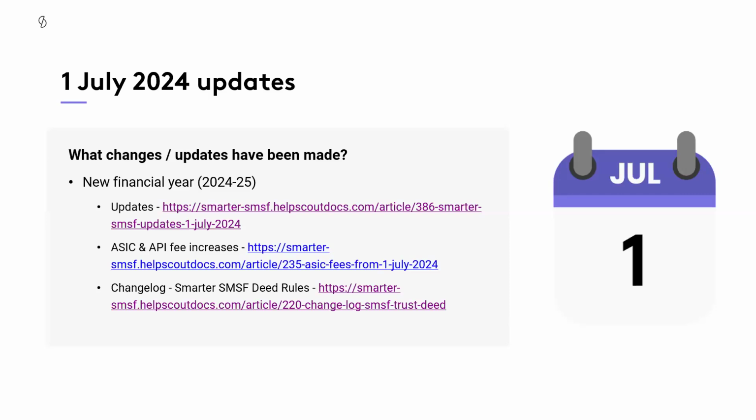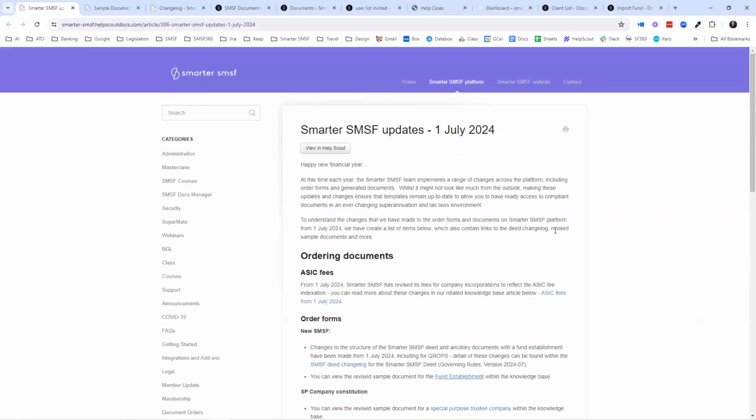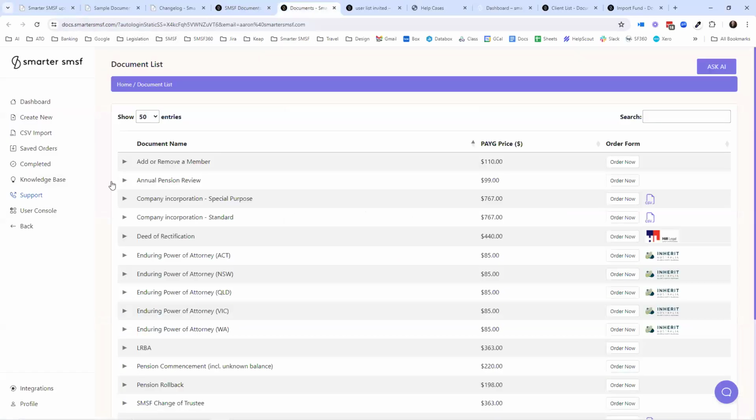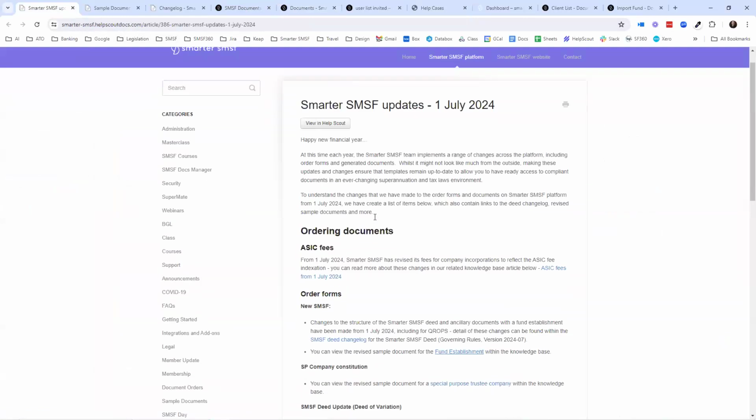I'm not going to worry naturally about the ASIC fee increase, as most of you would be aware of what's happened in that respect anyway. But to all of our members, we did send out our 1 July update to you here, which is available within our knowledge base. So for those of you that may not know, you've got your knowledge base on the left-hand side here. Doesn't matter where you are in the platform, you've got the ability to access the knowledge base and you can effectively go in it and look up the relevant things that you need to do.